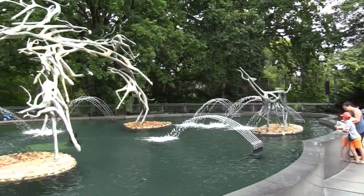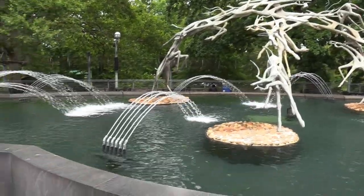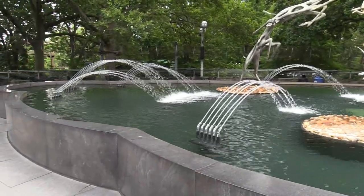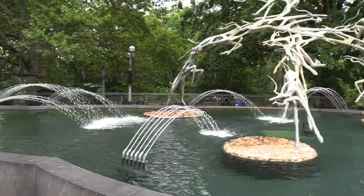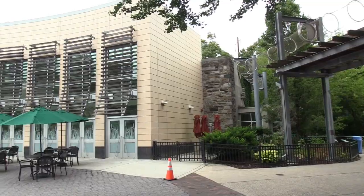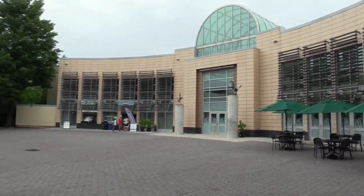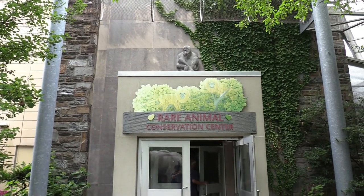Oh wow, absolutely love this fountain. Fancy. Right across that gorgeous fountain, we got this building. Gonna go inside. Got the Rare Animal Conservation Center.